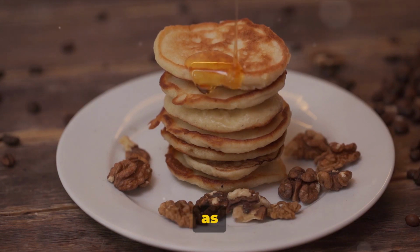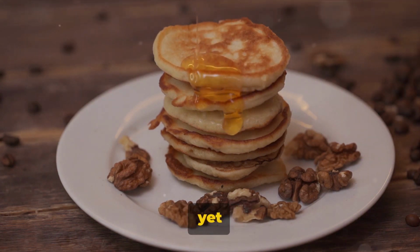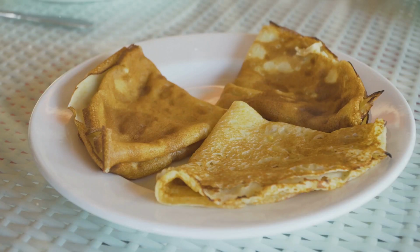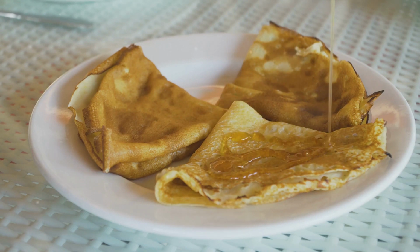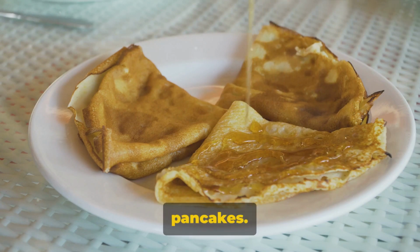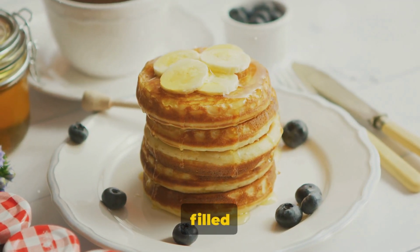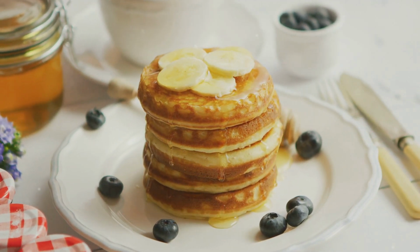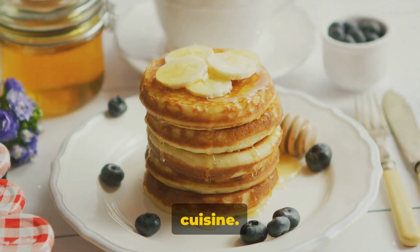It's a culinary tale as old as time, the universal appeal of a hot, fluffy stack, yet each culture has put its own spin on this beloved breakfast staple. Let's start our global pancake tour in France, where you'll find the elegant crepe. Thin and delicate, these are far from your typical fluffy pancakes. Made with wheat flour, milk and eggs, crepes are often filled with everything from Nutella and bananas to ham and cheese. Their versatility is a testament to the creativity of French cuisine.